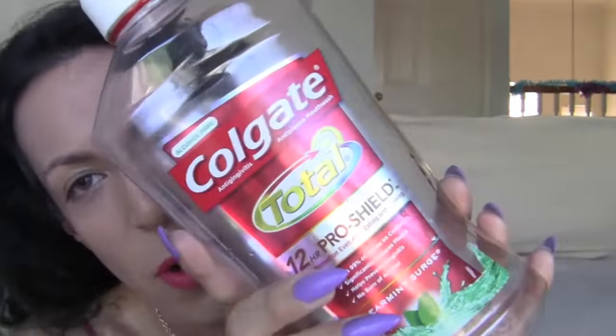So let's get started. This is my mouthwash that I really, really like, but I wanted to try something new for this month. But before that, I love this, and I will repurchase this again one day because it's really good. It's always worked out for me. This is the Colgate Total Spearmint Surge. I talk about this in every empties, so I'm just going to breeze through it really quickly.